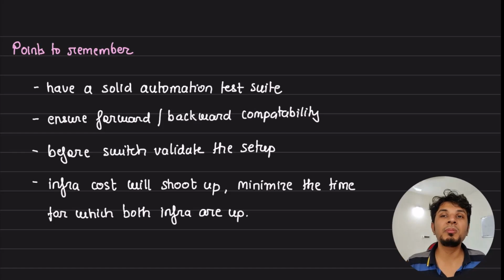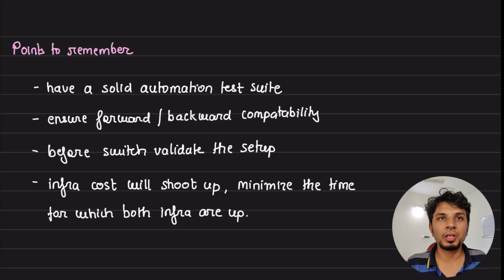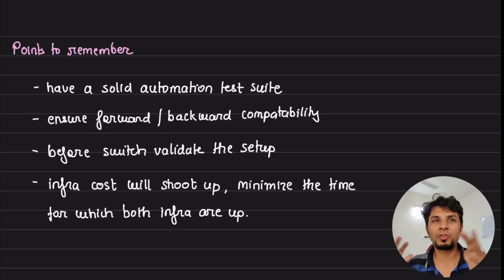Second, we have to ensure forward and backward compatibility of our code, of our database, anything and everything that is connected to the system. Third, before we switch, we have to validate the setup, because otherwise, if you directly trigger the deployment from blue to green, you might see downtime, which is what we try to reduce in the first place. This validation does not only mean the correctness of your code, but also correctness of your setup, security practices, your database configuration, whatnot. Check the correctness of the setup, and then flip the switch.